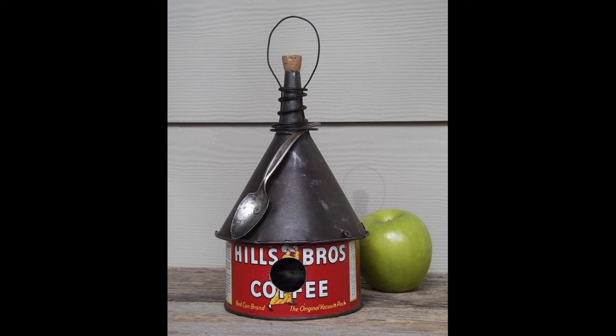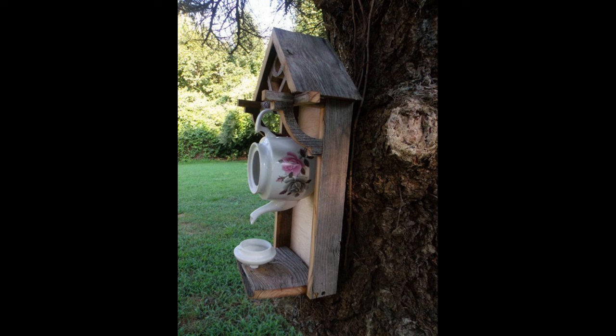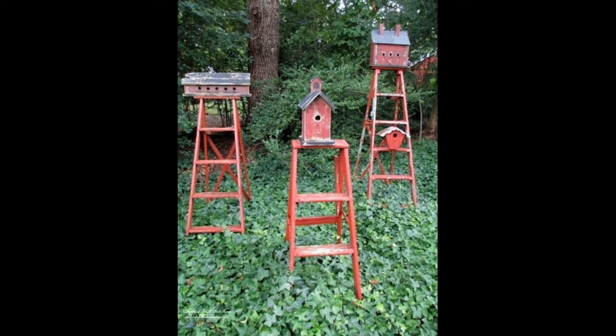Keep in mind that decorative birdhouses should not be used for birds, just as decor. You can prevent problems by blocking off any entry doors or other openings. Provide proper species-specific nesting boxes for nesting birds.